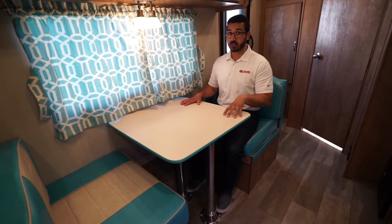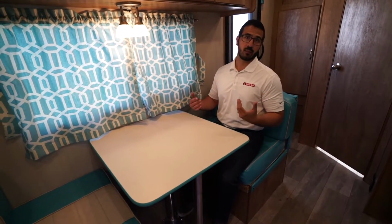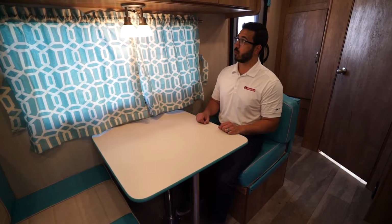If you need some additional sleeping, this does drop down into a table. You may be able to sleep an adult here. They probably have to curl up a little bit. But if you have a smaller child that needs to sleep here, it does definitely work in a pinch.